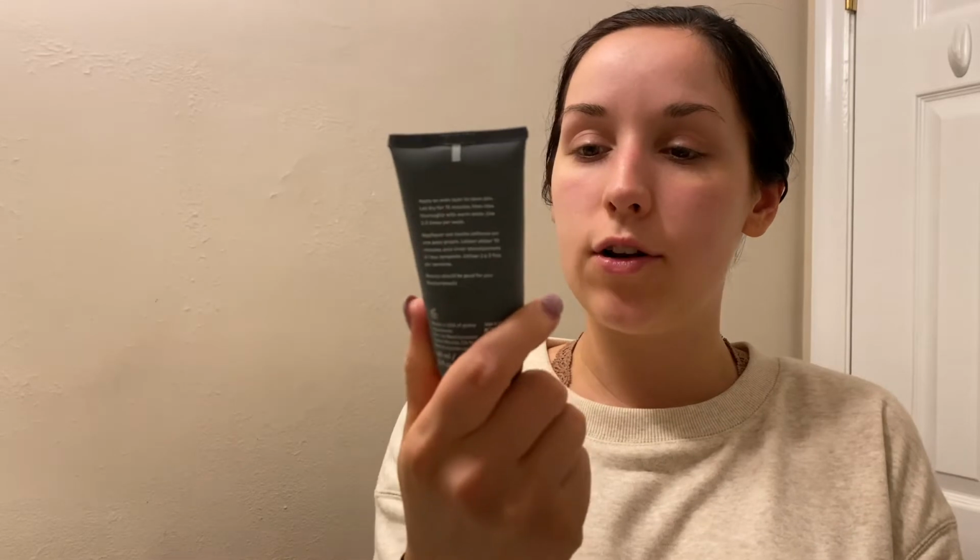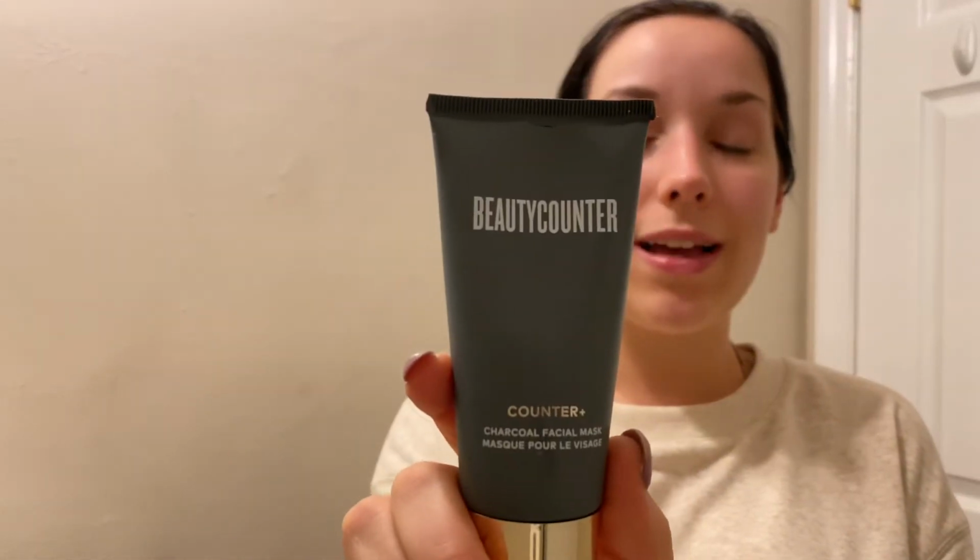It's the only mask I've used from Beauty Counter, but it's my favorite mask that I've used over several brands, and your girl has used a lot of face masks. So this is the Counter Plus Charcoal Face Mask. Seriously, it's great. It's so satisfying.